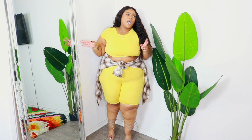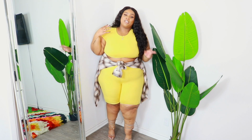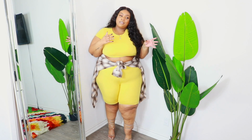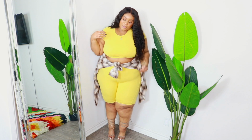I think they also have different colors in these outfits as well, so you don't necessarily have to get something that's bright. If you want black, I believe they have black, and that's maybe the first outfit. I'm not sure. I think they have pink in this one, but yeah, super.